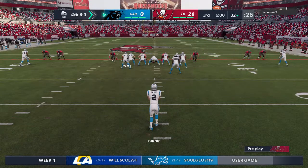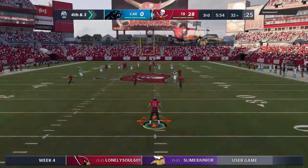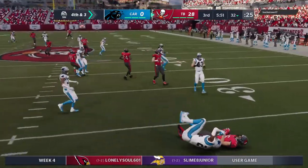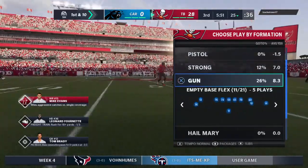A nice job defensively. And it likely forces a punt situation on 4th. 46 on his first kick. This one in that neighborhood as well. That'll be a 41-yard punt, just 1 yard on the return. And the Bucs will get ready to go on offense.